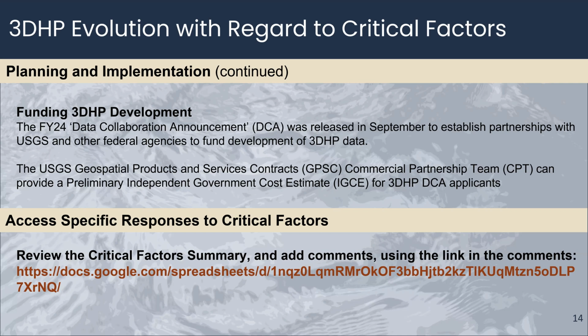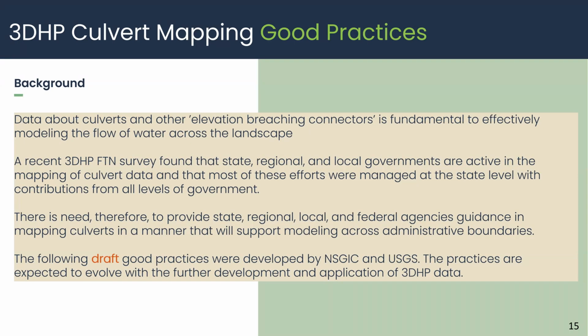All right, got a quiet team today. Well, with that said, I'm now going to submit you to Culvert Mapping Good Practices.